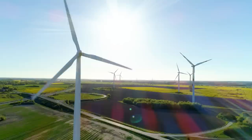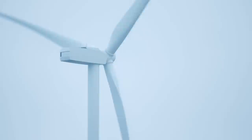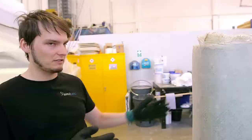Any damage to the blade's leading edge means that it doesn't cut the air so smoothly. And that means the blade doesn't turn as quickly. A slower blade means less electricity generated. So the leading edge here is very sensitive in terms of aerodynamics. Just a small defect can cause a defect in the lift that goes right the way down the blade. So it can have a huge impact on the performance of the blade.